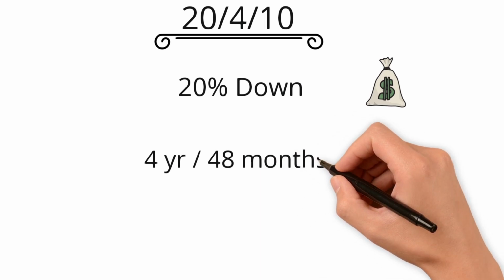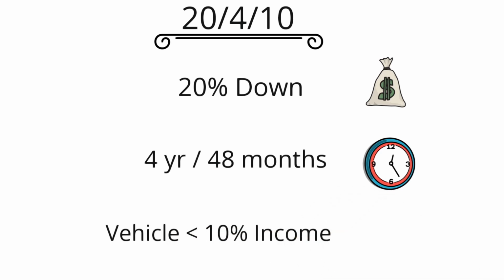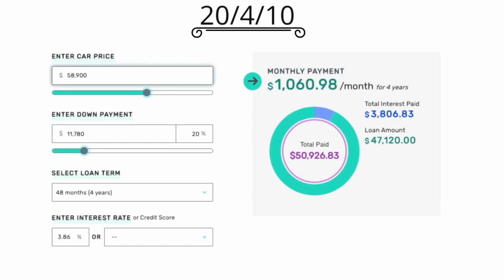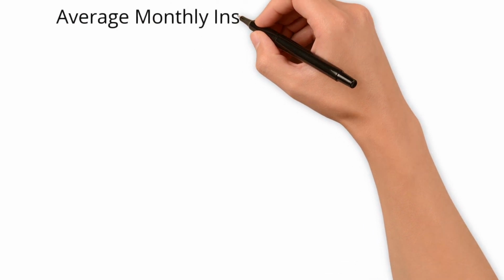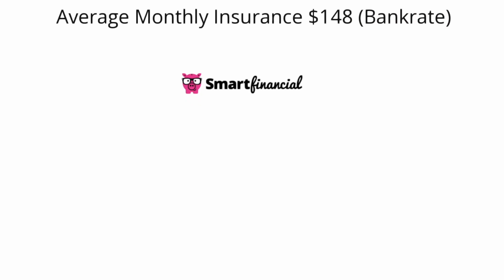This states that you must put down at least 20% on the vehicle. You're not allowed to finance it for more than 4 years or 48 months, and the payment can't be more than 10% of your monthly gross income. Given that the 2022 Audi RS3 has an MSRP of $58,900, you would need to put down $11,780. And with the average new vehicle interest rate of 3.86% in a 48-month term, this would bring your monthly payment to a little over $1,000 at $1,060.98.